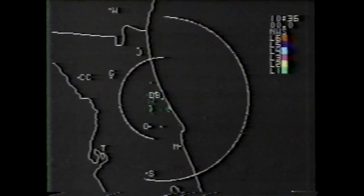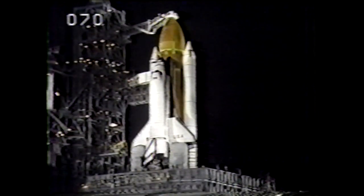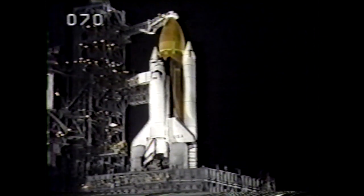Weather continues to look good here at Kennedy Space Center and overseas at Moron. No problems have been developing in regards to the space shuttle vehicle itself that would tend to threaten us from proceeding on to an on-time liftoff at 6:55 a.m. Eastern Standard Time. All personnel except for the 61C crew have cleared the launch pad at this time. Orbiter hatch is closed.